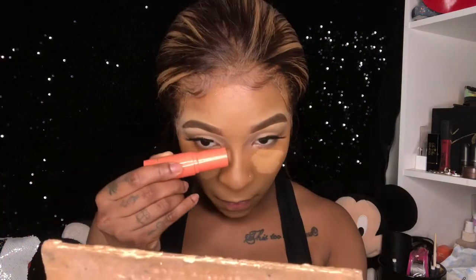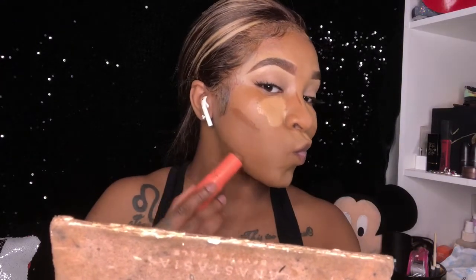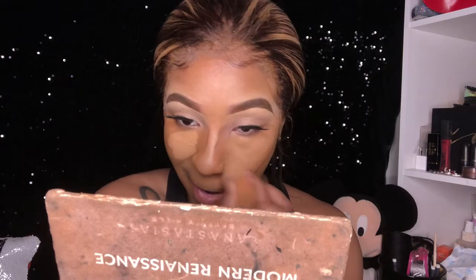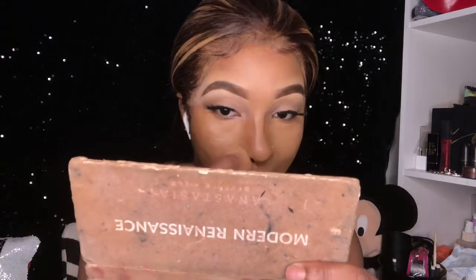Here you see me using my Juvia's Place, which can be found at Ulta, in the color Zambia, and I'm contouring. So I put that on my cheekbones, down the bridge of my nose, under my lip, as well as on my cheekbones. And under my nose. So after I've let that concealer sit for a little bit just to get a little thicker consistency and give a little better coverage, I'm going to blend that out on both sides. Just make sure everything is nice and blended.